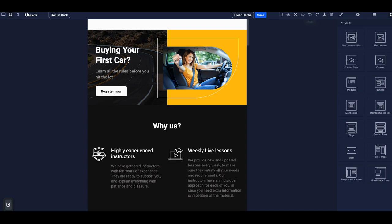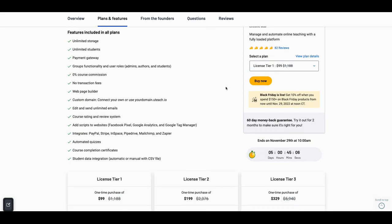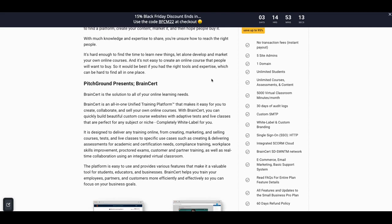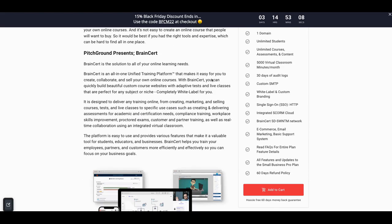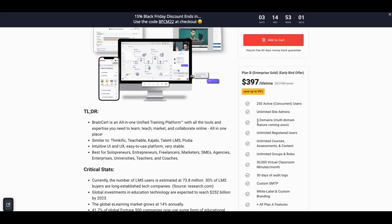So again, my overall review is, for the money, UTeach appears to be a little bit better, but neither one of them has a CRM, right? Neither one has a CRM. You could do SMTP from either one. This takes a huge jump from 97 to their next deal, which gives you 5 domains. So basically you can set up 5 different academies for $397, right?